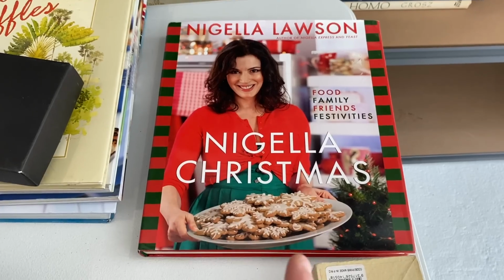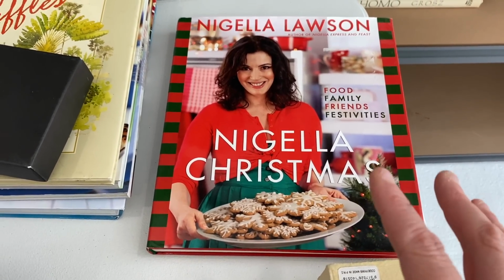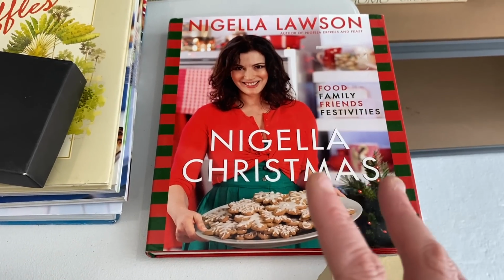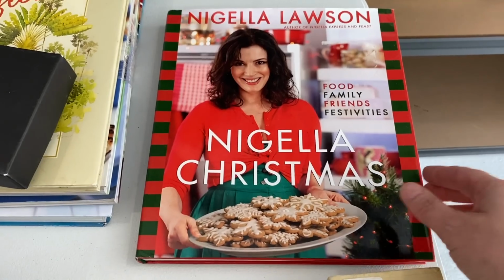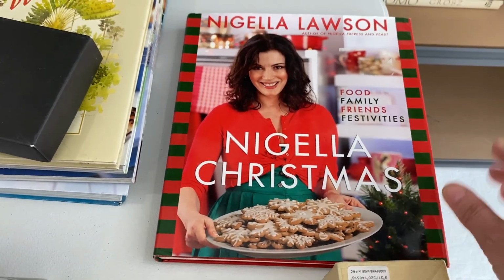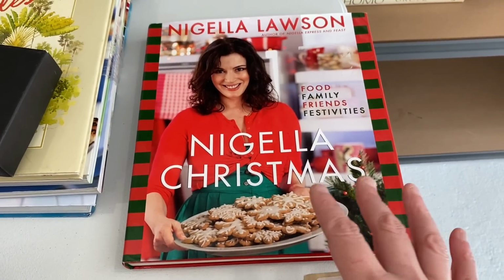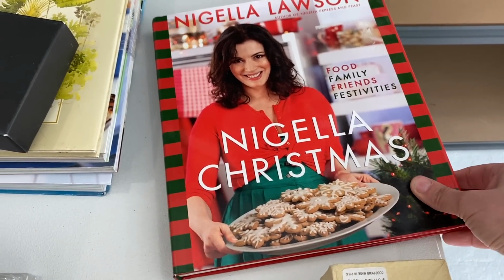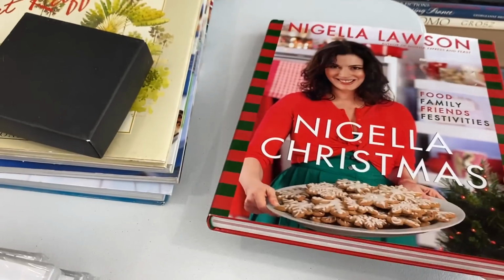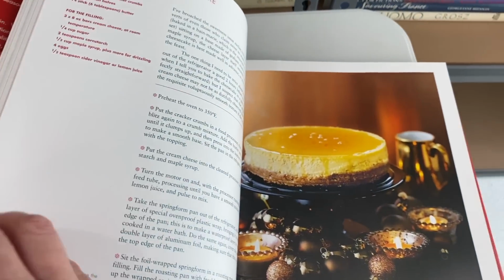Now, next up, I've sold a Nigella Christmas book. I have had this listed for quite a few months, but I was well aware that it probably wouldn't sell until the Christmas season. I've sold this one for $47.20. Now, if you ever find a cookbook that is a Christmas edition by Nigella, by Jamie Oliver, their Christmas special books always sell for really high money. Now this is a beautiful book with, of course, the delicious Nigella.